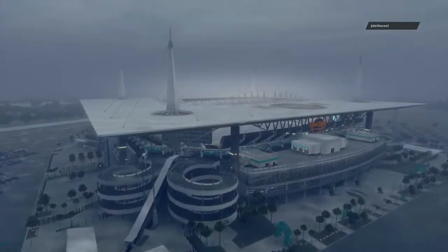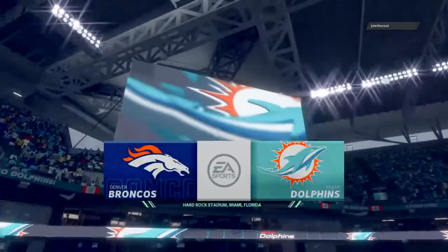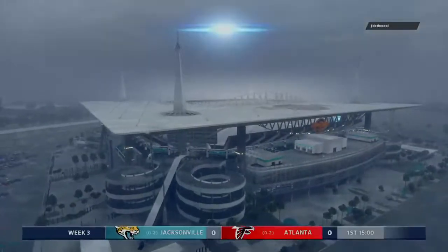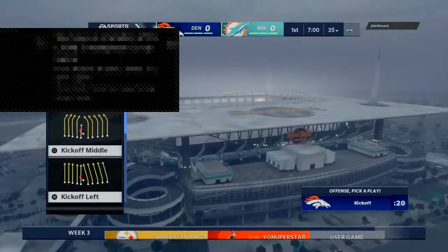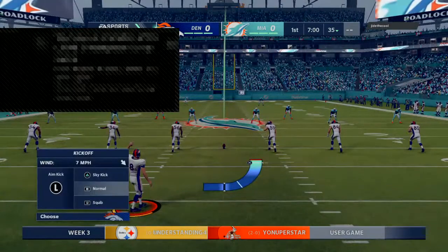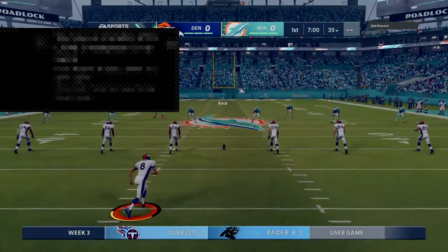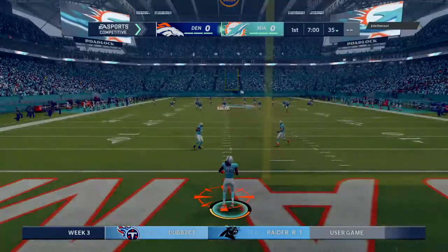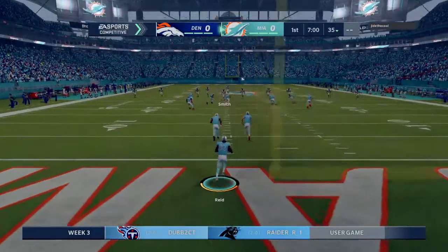From beautiful South Florida, there's a look at Hard Rock Stadium in Miami. The scene a few moments ago, here it is. It's underway out of the tunnel. These folks are fired up as their guys are ready to do battle between the Denver Broncos and the Miami Dolphins. It's an Indian summer afternoon, perfect conditions for football, and off we go on EA Sports.